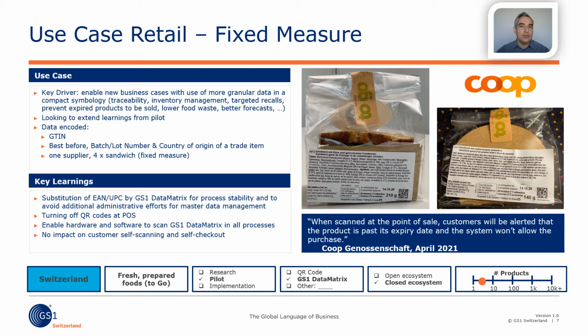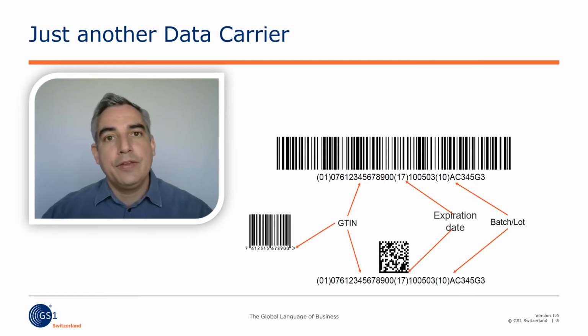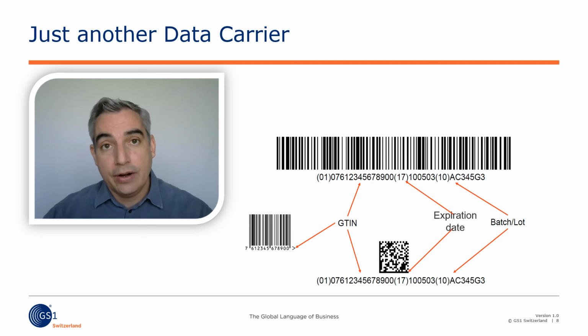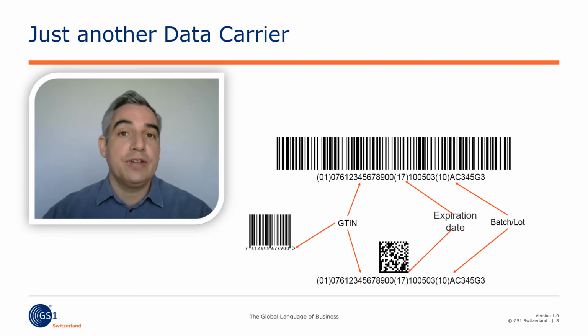But the use case I show to you today from Emmy isn't a use case by a company owned by Coop. So Emmy is a global player and they are already gathering their experiences, and this works quite well as long as those kinds of products we discussed today are addressed. Keep in mind that the most important part is that the GTIN is still encoded in this GS1 DataMatrix down there, as well as in any GS1 data carrier intended to be scanned at the retail point of sale in any foreseeable future.